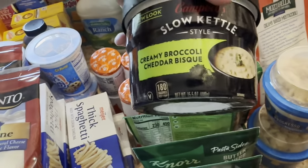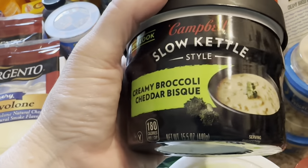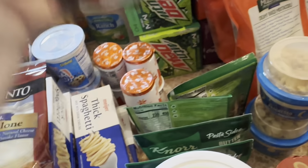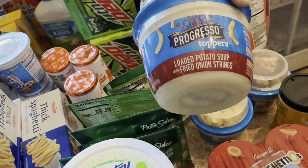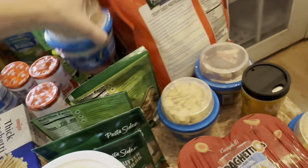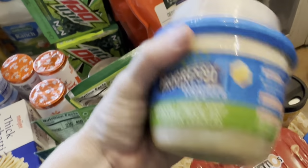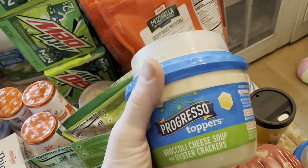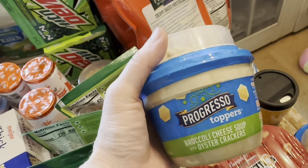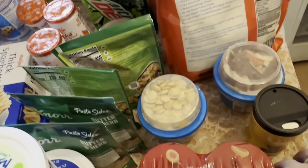And then for Andrew's lunches, he wanted creamy broccoli and cheddar. So we found this one here, and I got this one. And then this is loaded potato. I think this one my husband wanted. And then we found these ones with the broccoli cheese, and they have crackers on them. And since he'll be working on the go, he won't really have a lunchroom or anything to warm it up with. This will be what he's going to get, a couple of those.